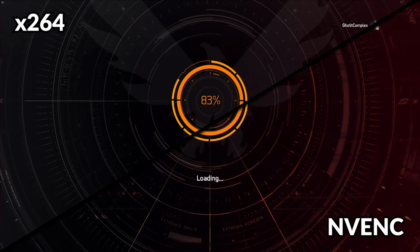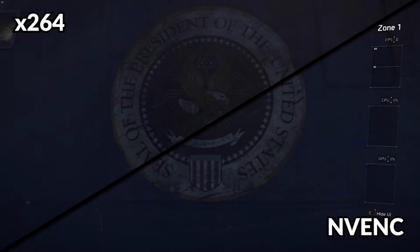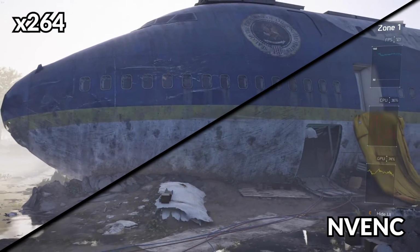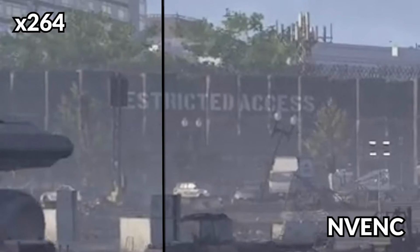Moving on to Division, which has a richer visual fidelity, we could start to look at some of the detail. And even here on the seal of the graphic of the plane, both codecs seem to be on a level playing field. However, as we move through the scene, we can start to see separation between x264 and NVENC. Zooming into the fence line across the back of the scene, we could see that on NVENC, the fence lines start to get a little bit muddy. Again, it's a minor detail, but not something that I would think you would notice in gameplay.